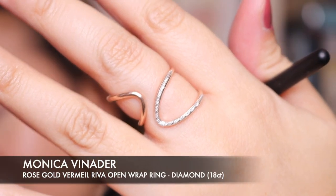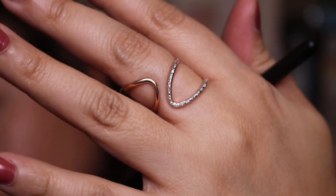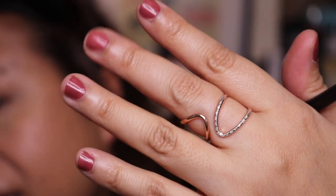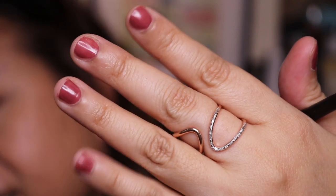By the way, I just wanted to show you my new ring from Monica Vinader and oh, it's so, so pretty. I picked this up during her sale. Stunning. And my nail polish is a new Hermes colour in Rose Tamise, which I've been on the waiting list for ages and I finally picked it up. It's gorgeous.